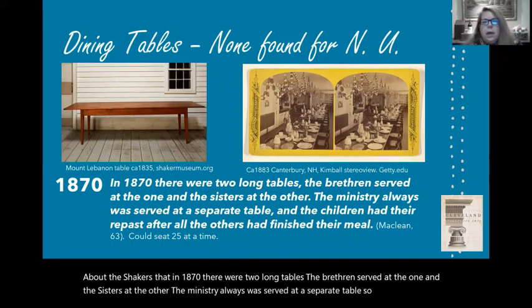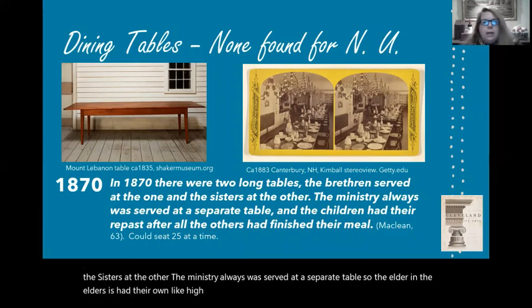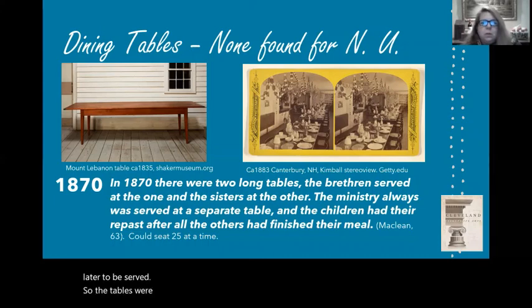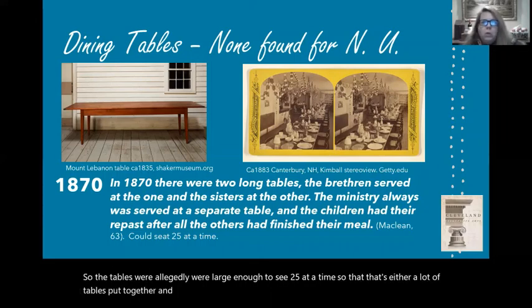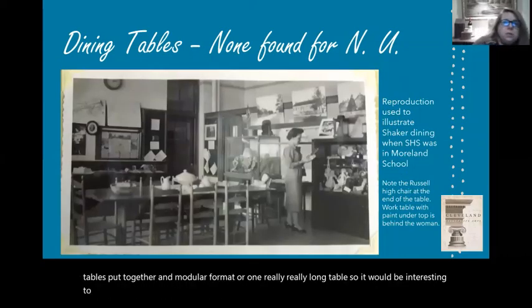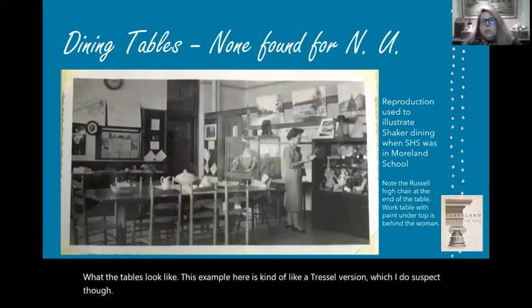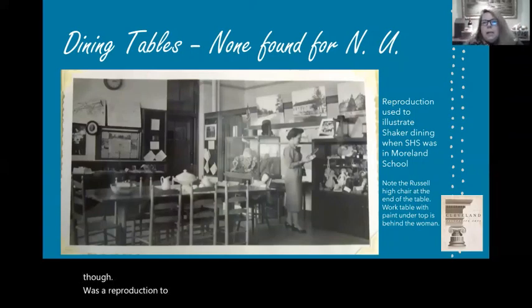So the elder and the eldresses had their own high table, and the children had their repast after all the others had finished their meal. So the sisters and the brothers didn't eat with the kids. They came along later to be served. So the tables were allegedly large enough to seat 25 at a time. So that's either a lot of tables put together in a modular format or one really, really long table. So it would be interesting to find what the tables look like. This example here is kind of a trestle version, which I do suspect, though, was a reproduction to illustrate Shaker dining with the white ware. And you can also see the Russell high chair sitting there too.